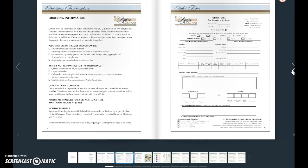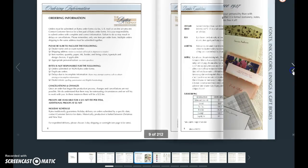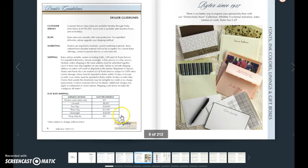So let's go through. Some of this is outdated. We have not updated this. For example, proofs are only $15, and it's not per item. It is for the entire proof and proof process, and there is no additional proof charge. We've updated the order form. Shipping is different than this. Again, we are slowly affecting things here.